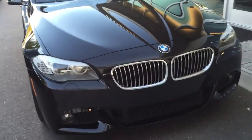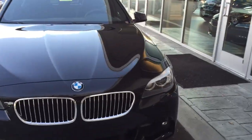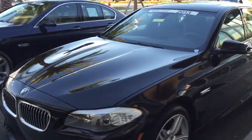Now with the M Sport, you have a little different cosmetics. The wheels are different and badged with M Sport. And this is a black car. Take the front, it's a little different, no chrome. Much more sporty. Take a look there. And the interior is very nice.